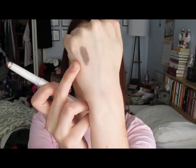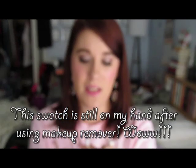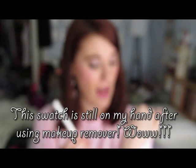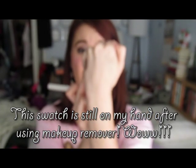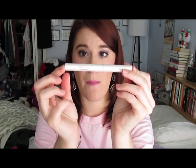Literally, I never use this, and it's so nice and creamy, and it also reminds me of the Benefit Birthday Suit Creaseless Cream. I got this so long ago, but I never use it, and I need to. So this might be one that I try to use up. But yeah, that's the Mally. I think they're called the Evercolor Shadow Sticks.